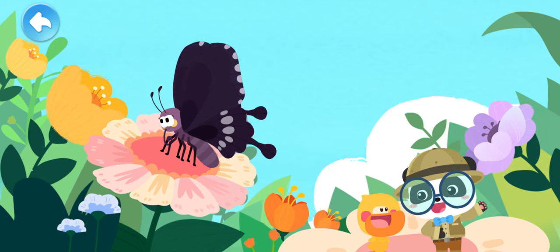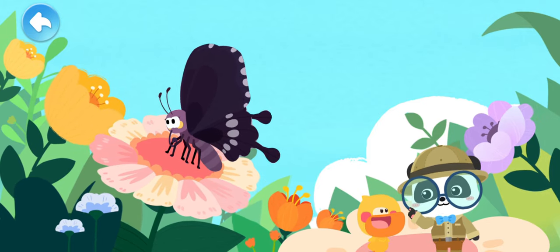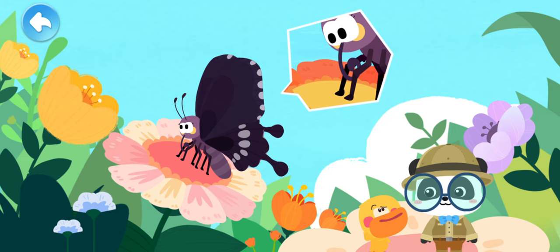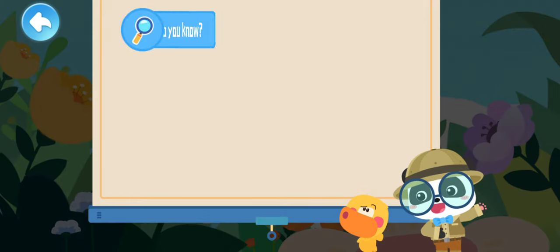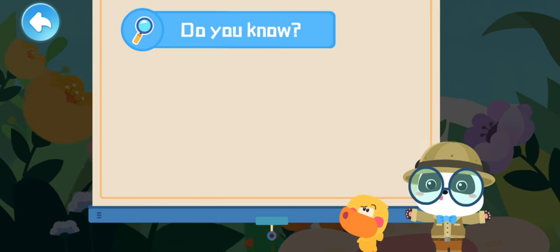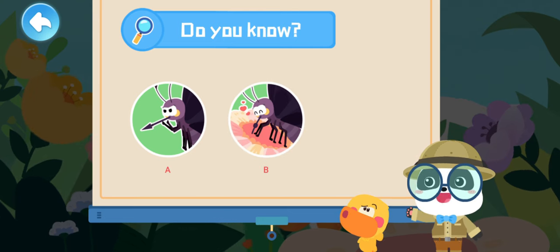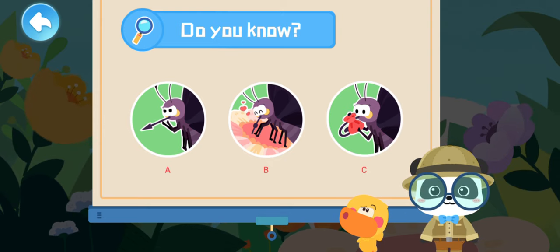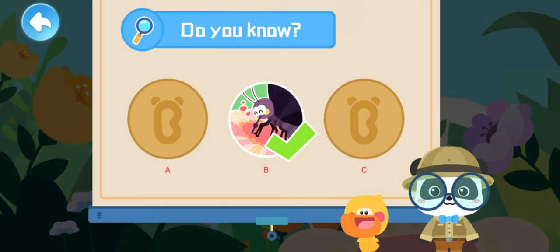Hey! Not only does the butterfly grow beautiful wings, but it also grows a special tube on its face. What does a butterfly use the coiled tube for? Kids, do you know what's the function of the coiled tube on the butterfly's face? A. Attacking enemies. B. Sipping nectar. C. Decoration. Whoa! That's right! You are right!